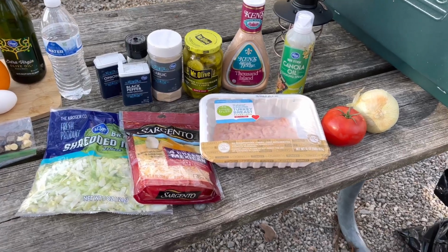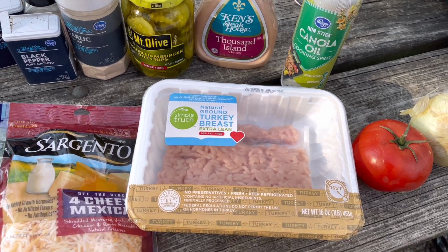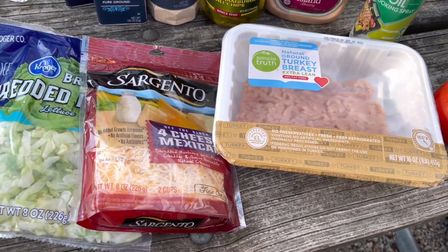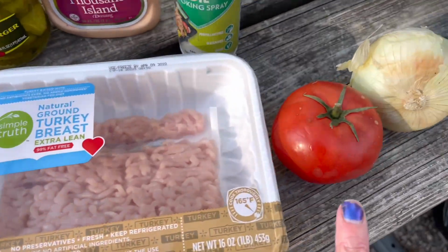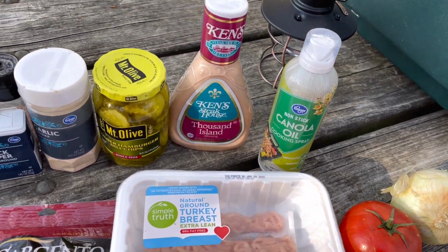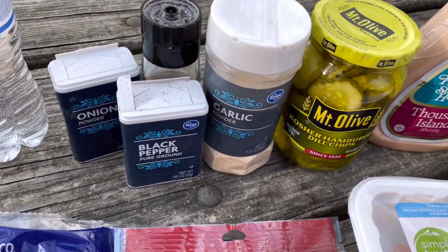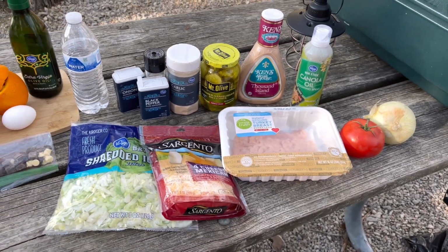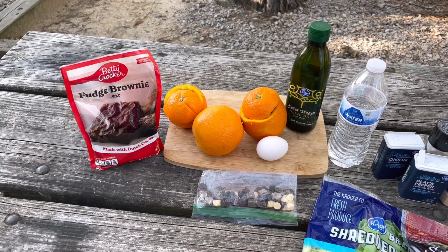Ingredients for dinner tonight. I am using 99% fat-free turkey, ground turkey breast, but you can use beef or chicken if you wanted to. Any type of cheese, lettuce, a tomato, onion, some cooking spray, Thousand Island dressing. I'm going to chop up a whole bunch of pickles, and I'm going to flavor the meat with those spices. So this is the Big Mac salad that I'm having tonight. And for dessert are brownies cooked in oranges.